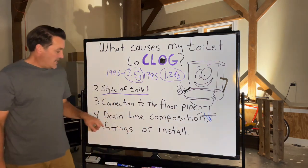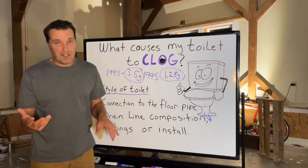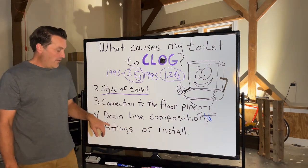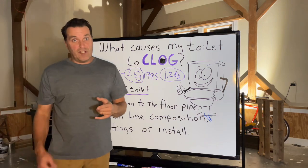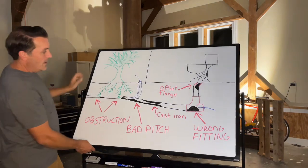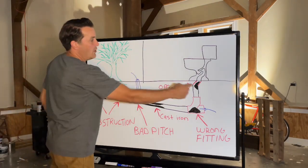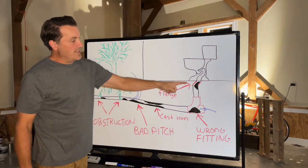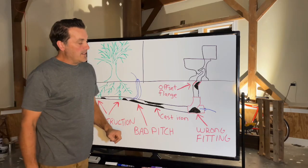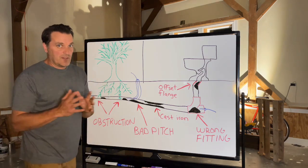Okay, so next one, and probably one of the biggest ones, and unfortunately the most costly to fix. We're going to talk drain line composition, fittings, or install itself. So we're going to flip the board over. I'm going to show you what we've got here. This is just a basic simple diagram. Here's our home. We've got the toilet. Again, there's that offset flange that you can see that could be causing some buildup in the pipe or in the line right there. So drain line composition, let's talk about that first.